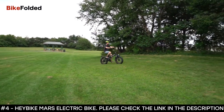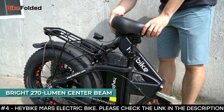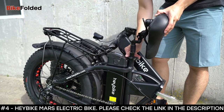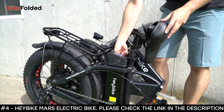It also features an integrated headlight and brake light. The headlight offers a bright 270 lumen center beam and a unique LED circle that keeps you visible at all times. This folding bike offers 48 miles of range with a top speed of 20 miles per hour.